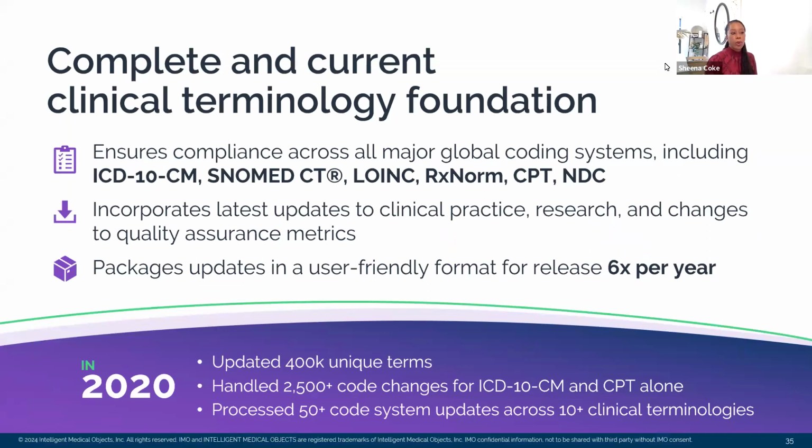At IMO, we're proud to support healthcare providers and payers in their mission to deliver high-quality care by providing industry-leading terminology and data integration pathways. We're dedicated to ensuring that our customers have the most up-to-date terminology to support rich clinical documentation, seamless workflows, and rich data normalization. How do we do it?